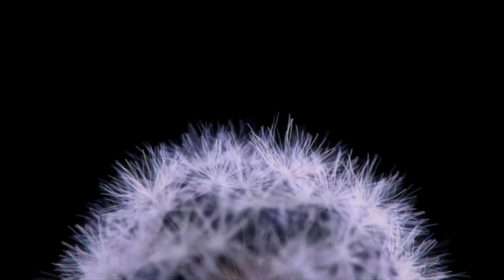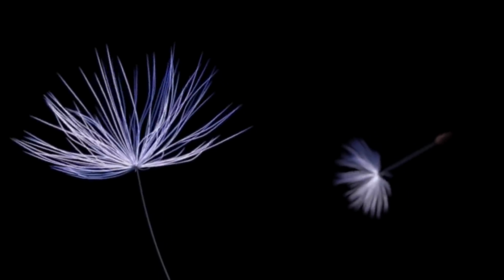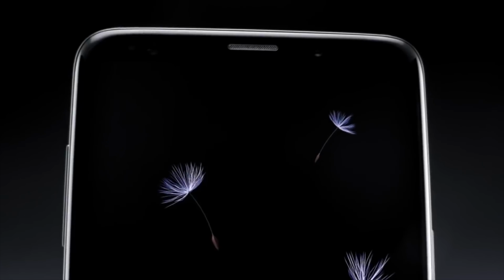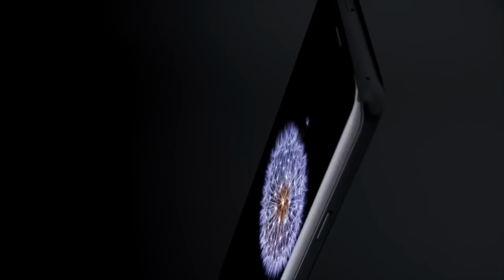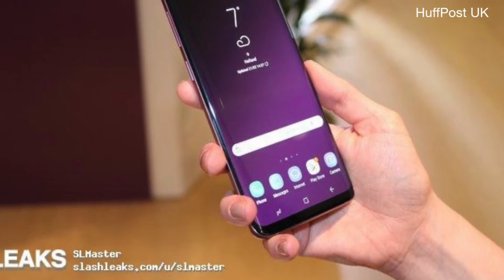If you guys missed my previous video, I did the official trailer breakdown of the Samsung Galaxy S9, which also leaked thanks to Samsung themselves. They actually made the trailer public on their YouTube channel, hence it was everywhere and we talked about it and it was fun. But anyways, here is the beast in its full glory, the Galaxy S9.